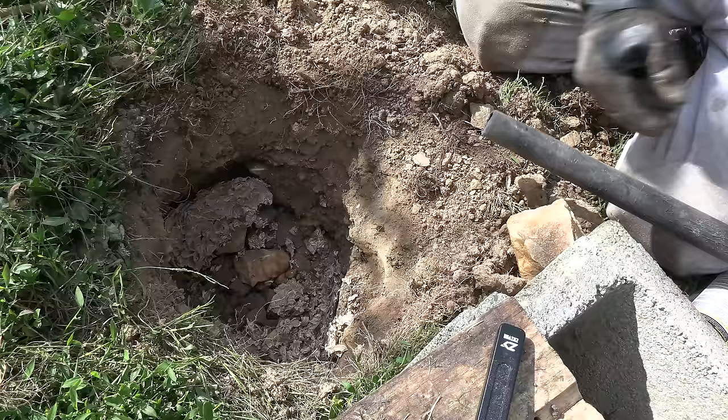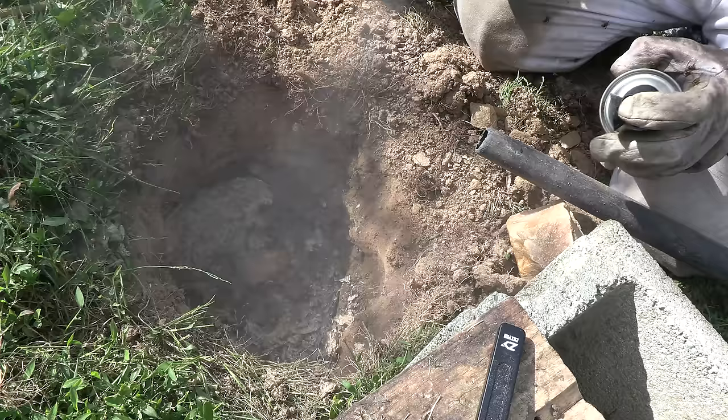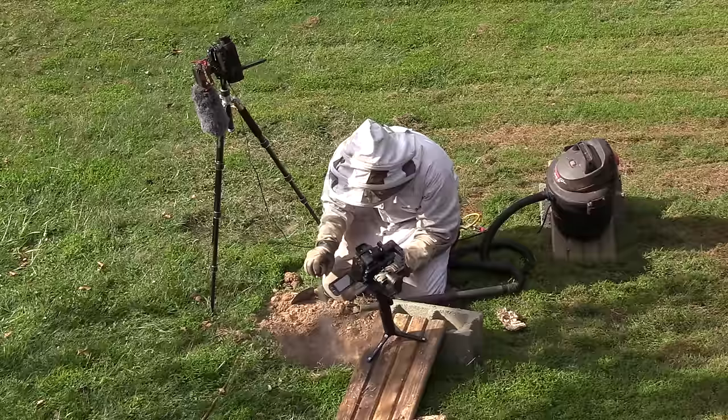You'll notice down the bottom of this hole, and I'll get some better shots here in a bit, that there's nothing but rocks. And before I even say it, let's see if you guys can guess it. If you guessed it, let me know in the comments, because I'm really interested to see how many people thought of why there's rocks in the bottom of the hole.